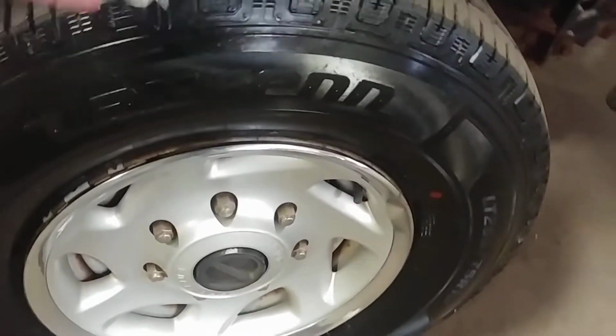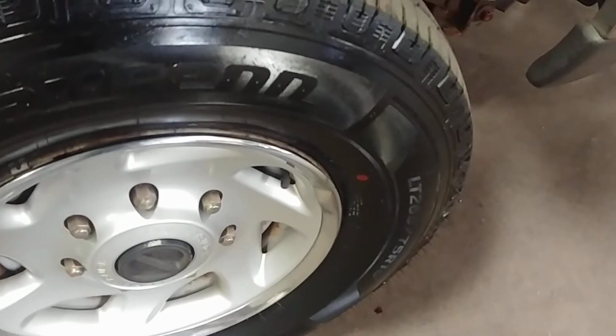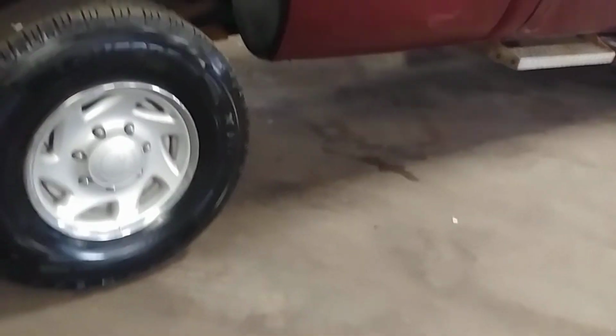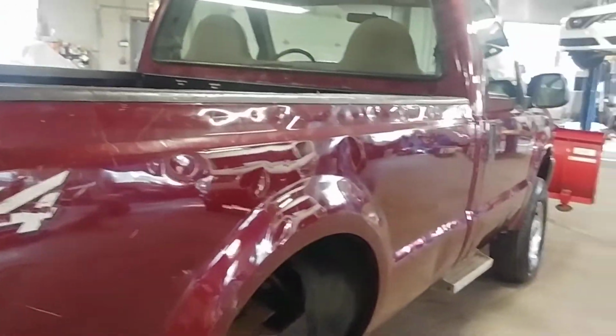So it is your front passenger steel wheel. The tire tread is over 7/32. So let me tell you, the car has a bunch of dents, scratches, stuff like that. Again, but the car does have a plow. It does have tons of tire tread left, as you can see. That one's at almost 13. Has scratches and stuff like that. Dents all around the bed.